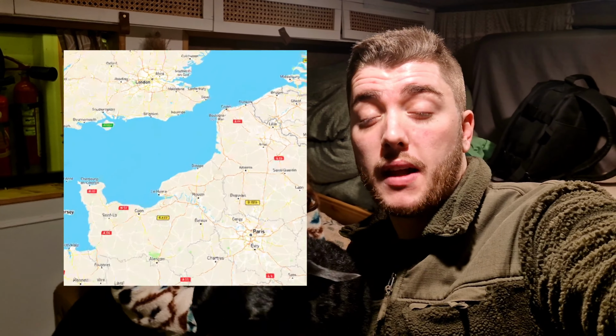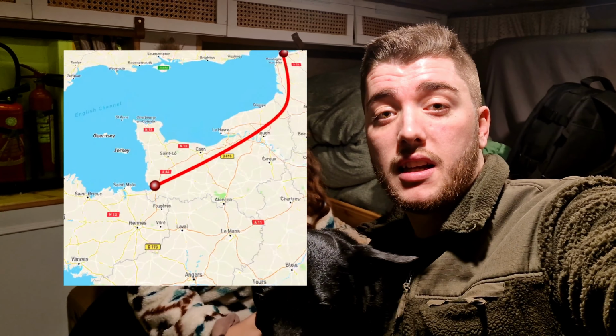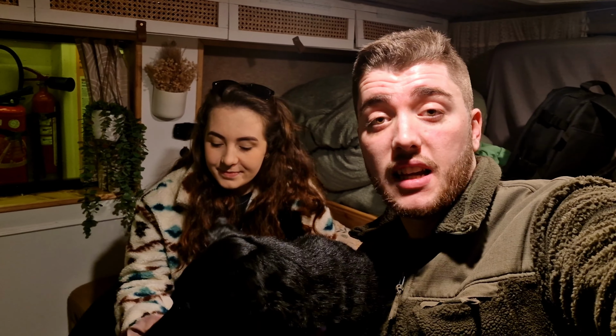So the plan for the rest of the day is to get as far down to the mid-north of France as possible. We're planning a 5-hour journey down to the Mont Saint-Michel car park where we're going to stay the night, and then tomorrow we're going to go into Mont Saint-Michel and explore there for the day, and we'll take you along with us. Okay, we've just pulled over into one of the aires on the side of the motorway just to have some food and let Lola out for a pee. So we're going to have our food and then make our way further west to Mont Saint-Michel.